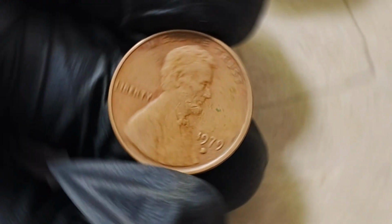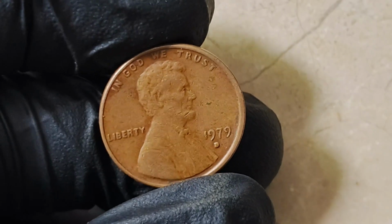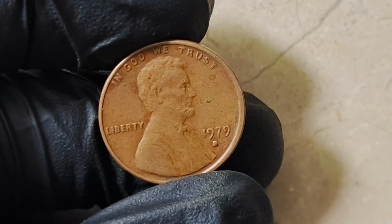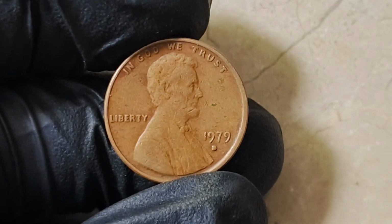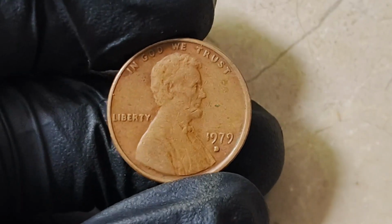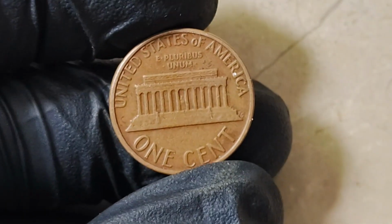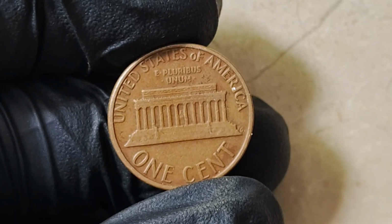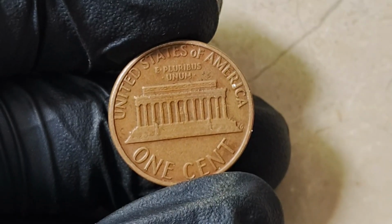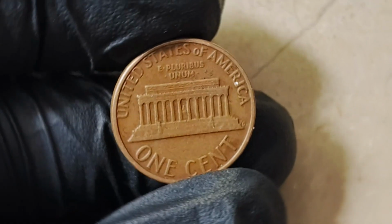So now you're probably asking, how do I spot one? The year must be 1979, with a clear D mint mark under the date. No other date qualifies. It must be Denver. Check Lincoln's portrait. In the error version, his jawline fades unnaturally, his collar may vanish entirely, and the cheek and forehead may appear doubled or ghosted, as if there's a second shadow of his face. Focus on the Lincoln Memorial steps. Are they clean? Sharp? Then it's normal, but if they're blurry, soft, almost erased, that's your next clue.